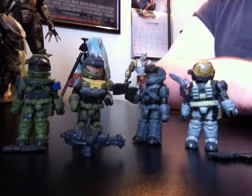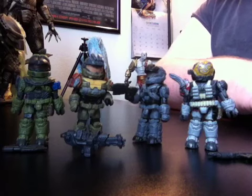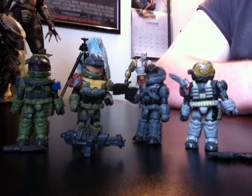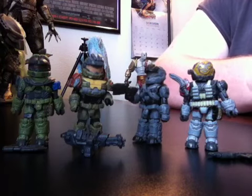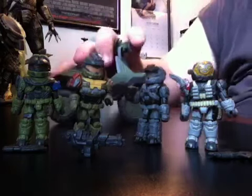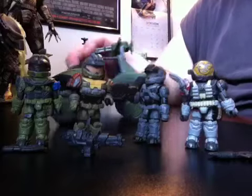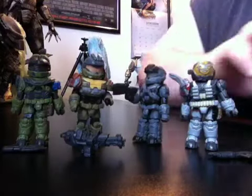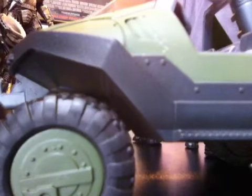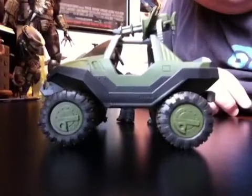The reason why is because if you've seen my McFarlane Noble Team that I finally finished, with the addition of June. I've got the Warthog with them and everything. They look awesome. It would be really cool if they made a Warthog that would fit the Kai figures. I don't think that's ever going to happen, but it would be neat. But I do have a Warthog that goes with my Minimates. And this thing is actually really, really neat.